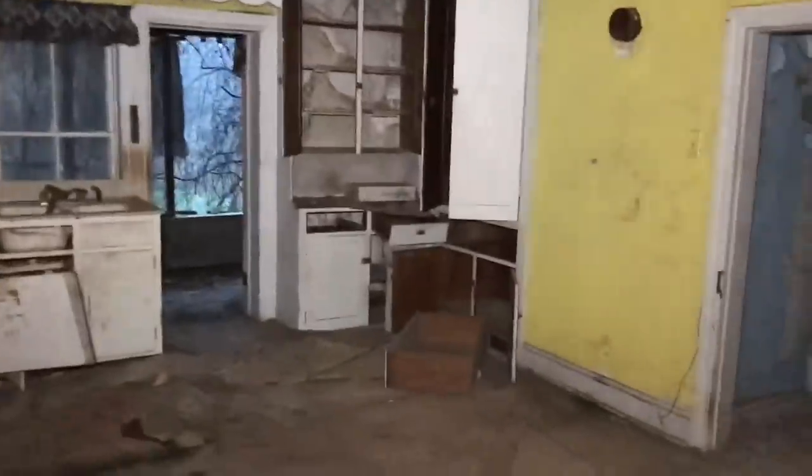So there's the kitchen. Let's go to the right now. Hardware has all been removed off the doors. See the mantle on this side. Huh, no basement. That's a weird looking mantle.